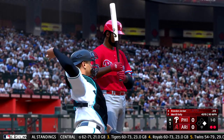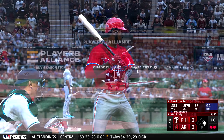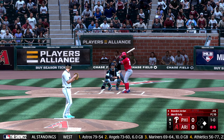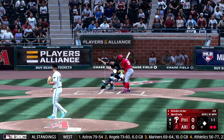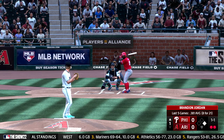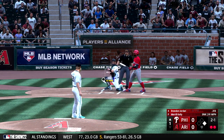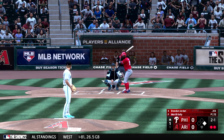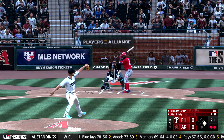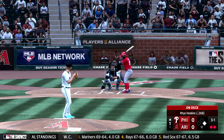Pitch misses inside. Ball one. Next offering is in for a strike. That fastball, even though it's up, that's the velocity you want to go after. Low 90s, a lot better than trying to hit the high 90s. Next pitch is outside. At the belt and fires. That misses the zone, and the count is 3-1. Way to lay off that fastball up right there.